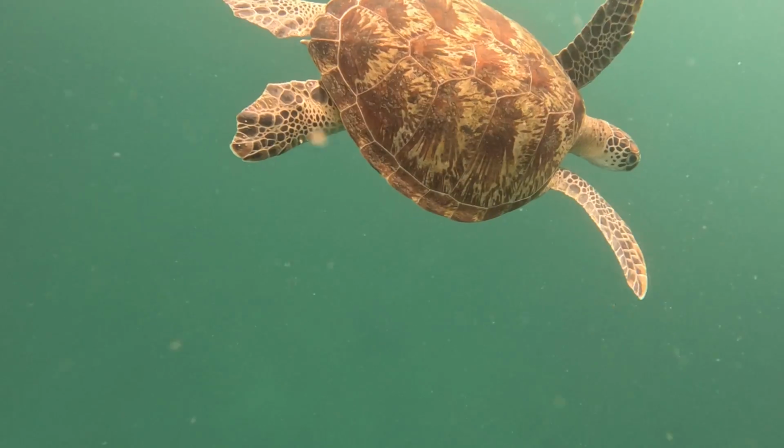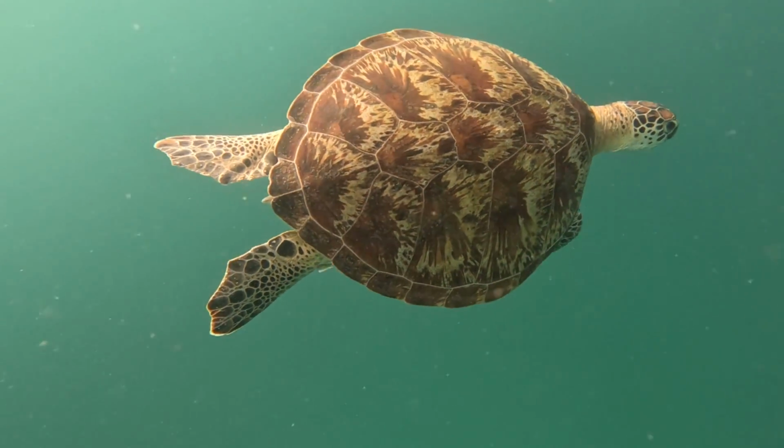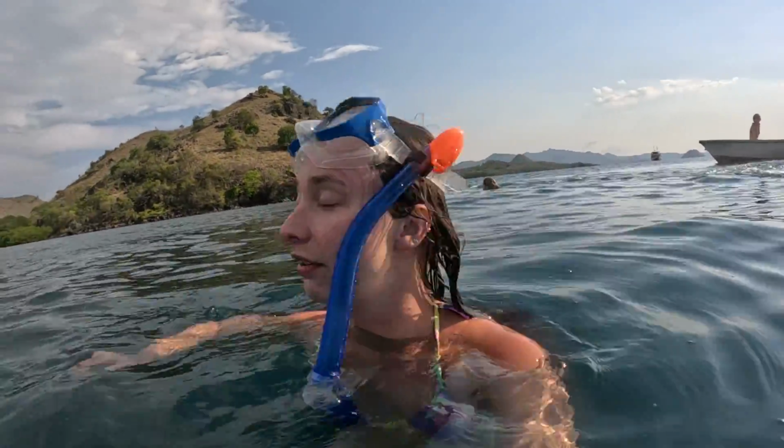Probably a good 45 minutes and just saw a really big turtle, and I think our guide got some really good footage of it, so I'll play that. But so nice and refreshing, and we're sort of in our little area over here, so there's not many people. The settings are beautiful. Yeah, loving it.